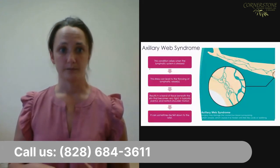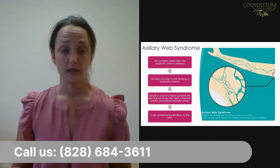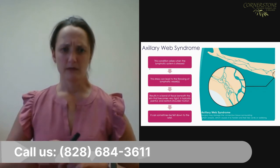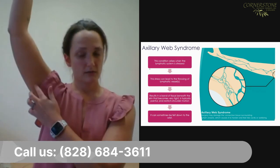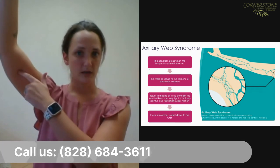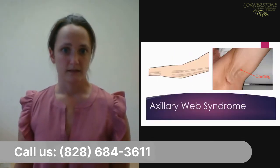Axillary web syndrome. It's very common. It's essentially a stressed lymphatic vessel. And it restricts your motion. It makes it a hard, fibrotic vessel, and it hurts a lot when you raise your arm up. You'll see it coming from your armpit. Some people feel it down their elbow, even into their thumb. And that's kind of what it looks like.